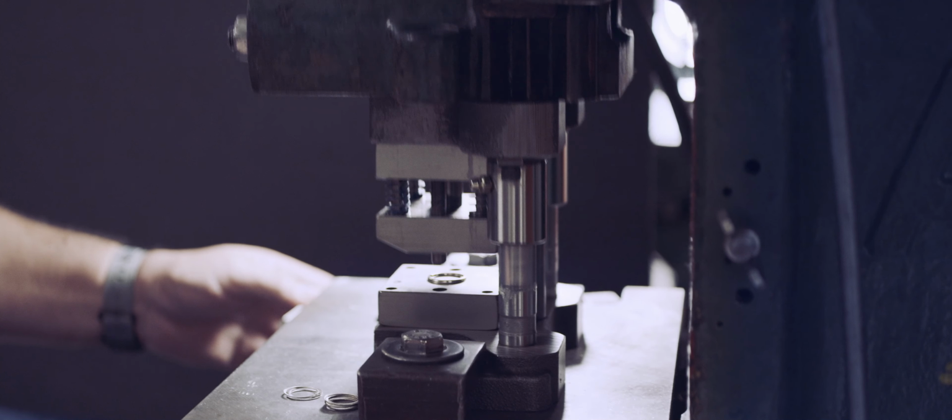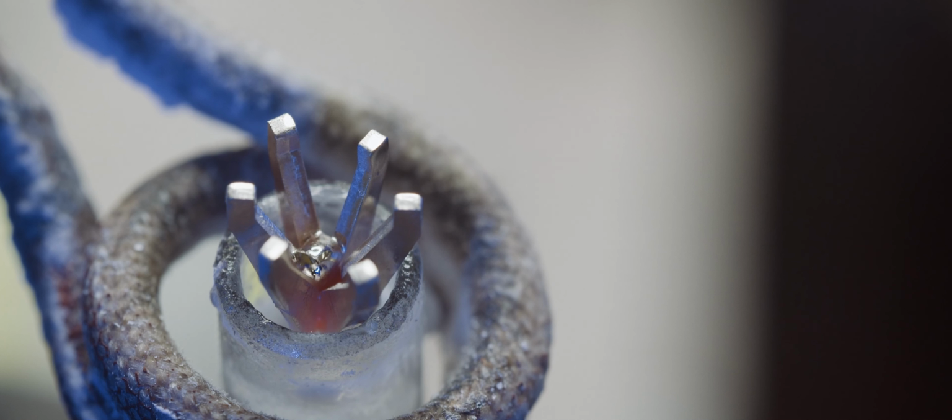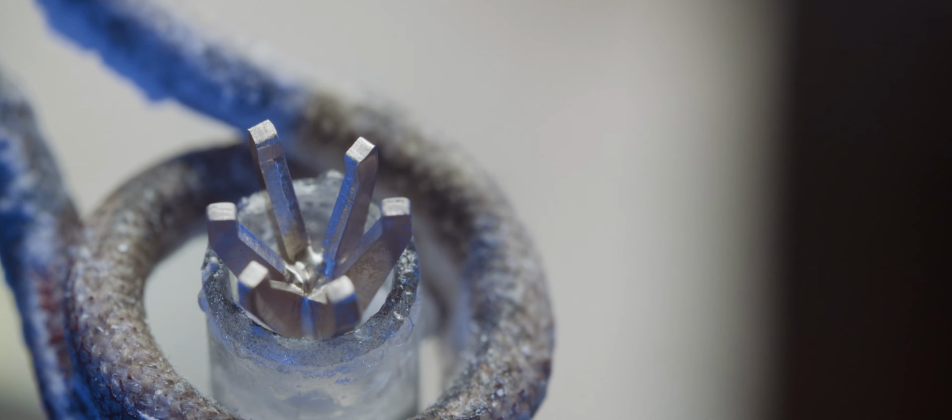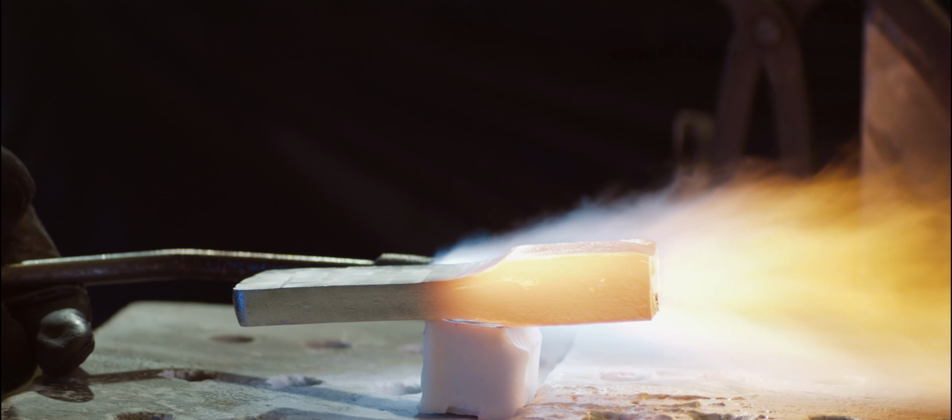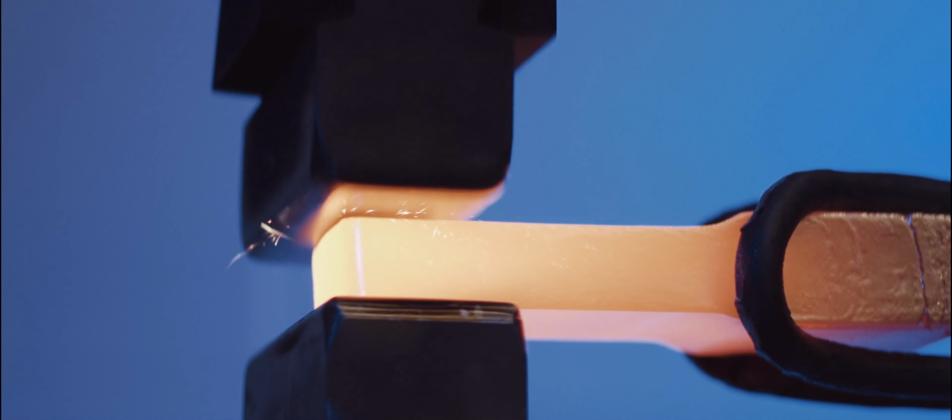Using the die strike process to create our heads and findings means that a properly set diamond won't fall out. Nothing gives it strength like immense pressure. That's how diamonds are created, so it only makes sense that we protect them with the process that we learn from nature.